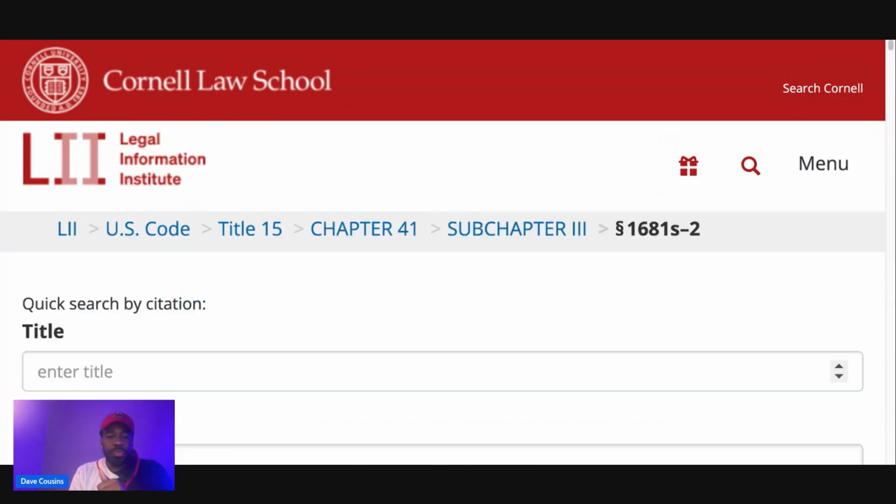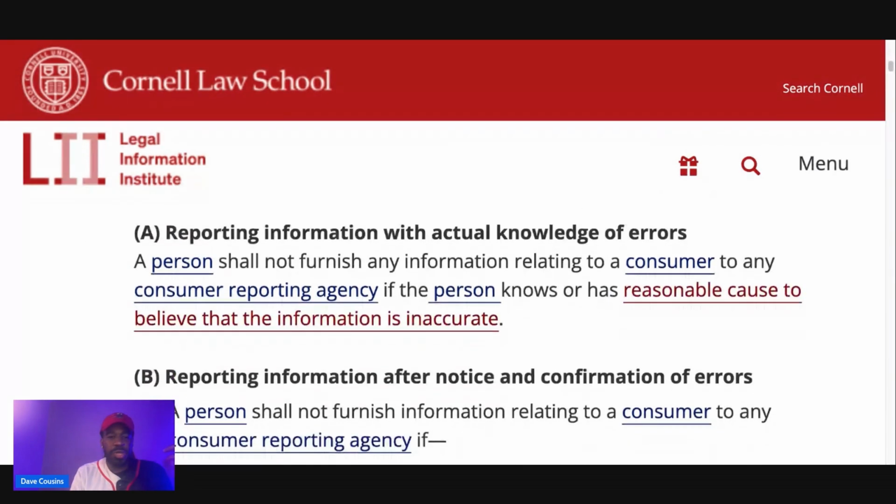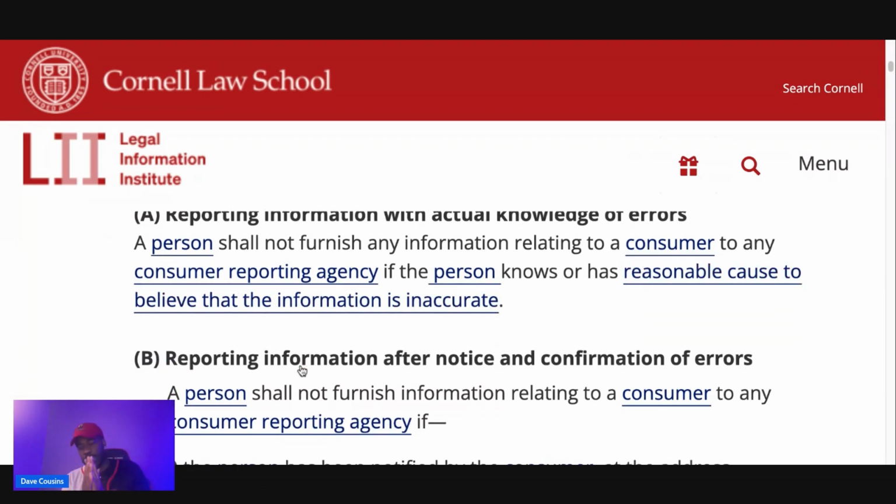So what you want to do is go over this. I'm just going to read the first part of this specific law. A person shall not furnish any information relating to a consumer to any consumer reporting agency if the person knows or has reasonable cause to believe that the information is inaccurate. So when you look at your consumer report or your credit report, you're going to see inaccuracies: open date, date last active, date of last payment. If you've been following me for a while, you know what I'm talking about.